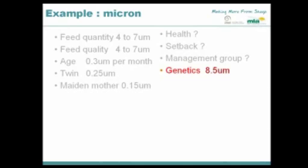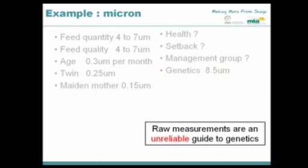And then finally, genetics. So looking at Merino Select and looking at the finest animal in the database compared to the broadest for ASBV, 8.5 microns, which is fairly considerable. And it's for this reason that we always suggest to people that raw measurements are an unreliable guide to genetics, and you really should be looking at the ASBVs as an accurate indication of how much of the genetics is going to be passed on and how that animal will perform.